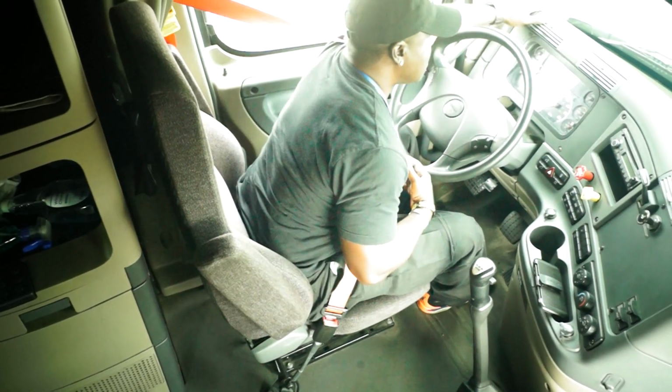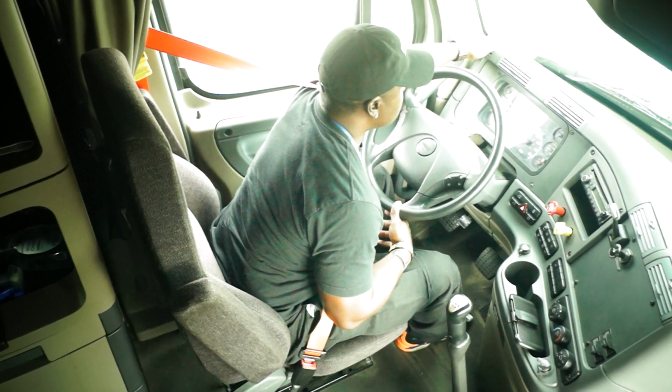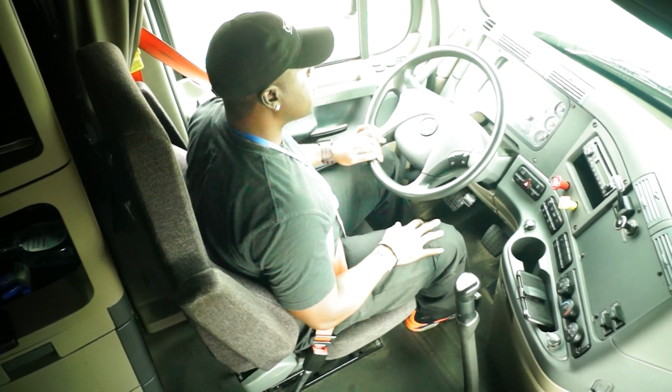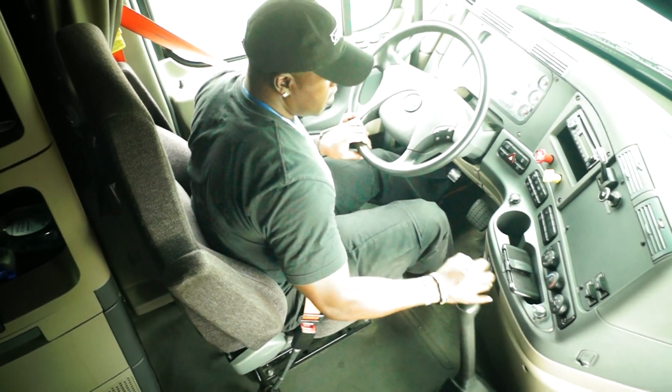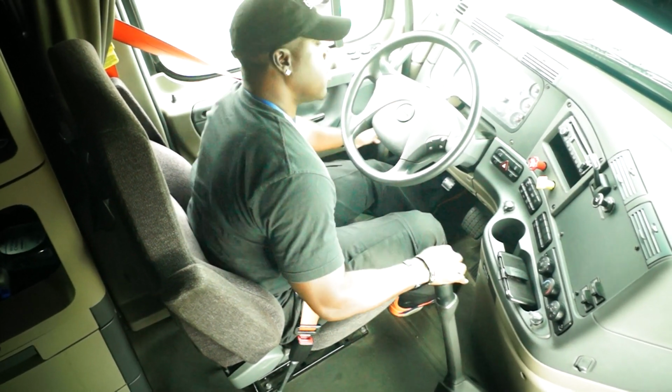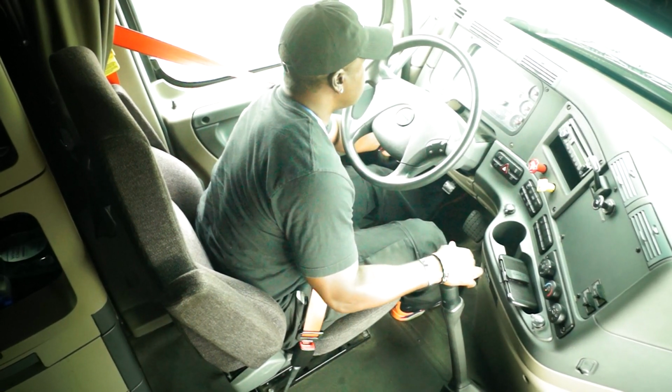I have my spare fuses, which are under the hood on the left side of the driver's side. Now I'm about to safe start my truck. I'll push the clutch in, make sure my gear shift is in neutral position. Now I'm about to start my engine.